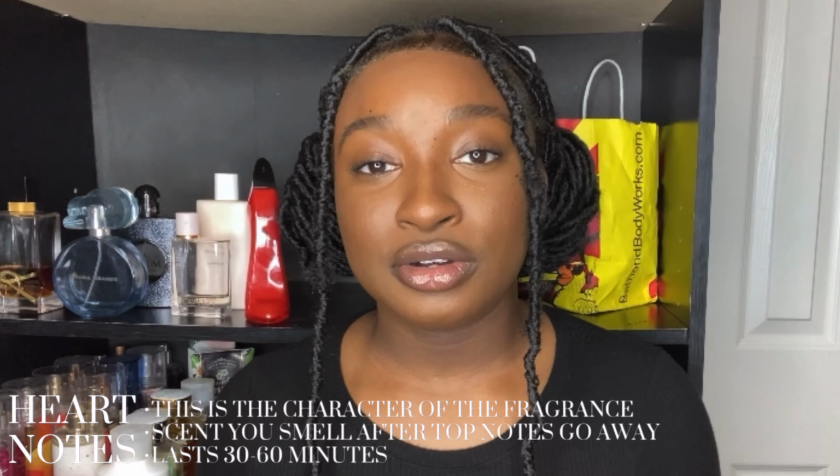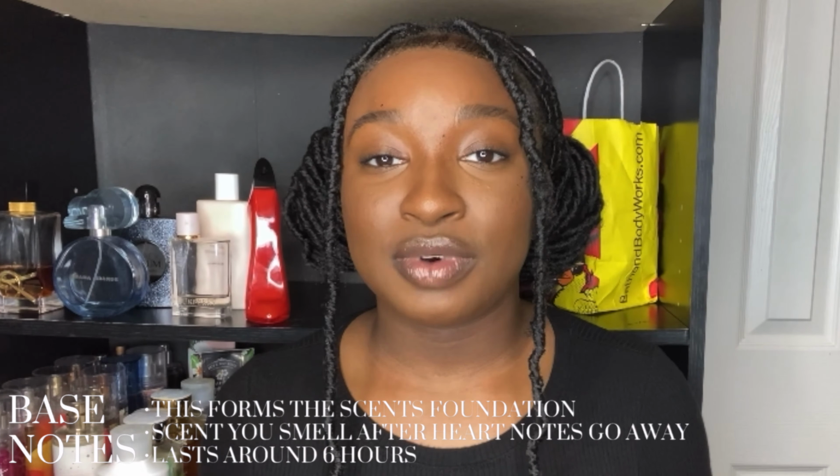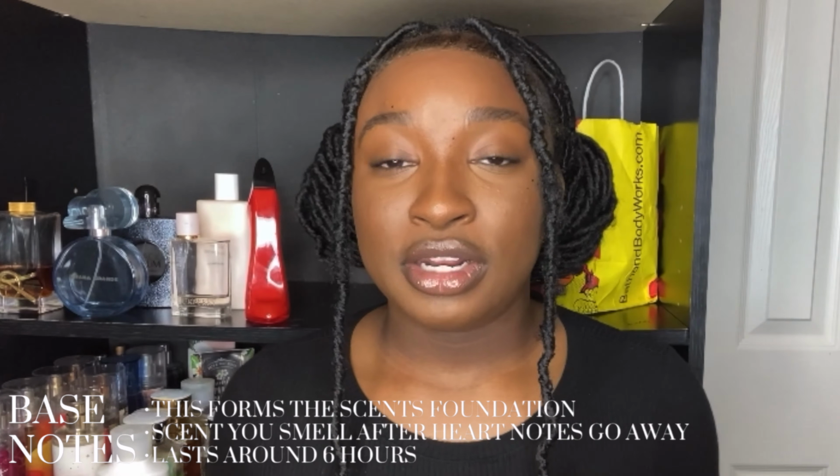Now these notes are going to last a little bit longer. They're a little bit heavier than the top notes, and then after that you're going to get into your base notes. Now your base notes are going to last around 6 hours depending on the perfume, and that's basically how you get the dry down. That's what you smell last after the perfume has settled onto your skin.